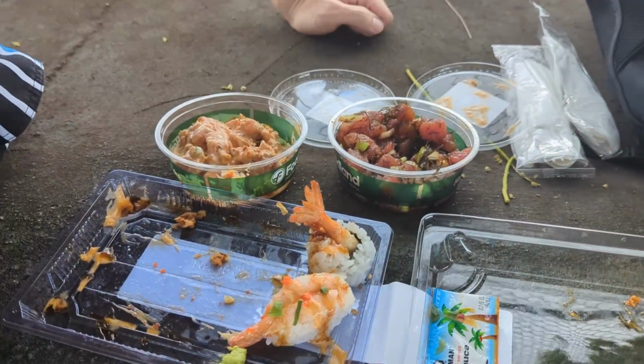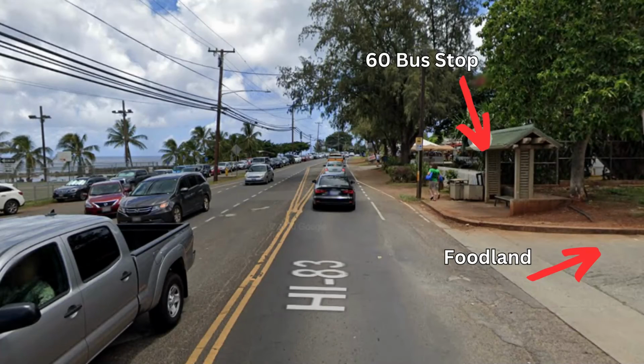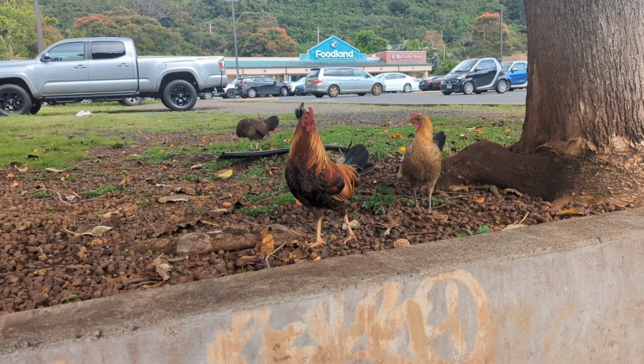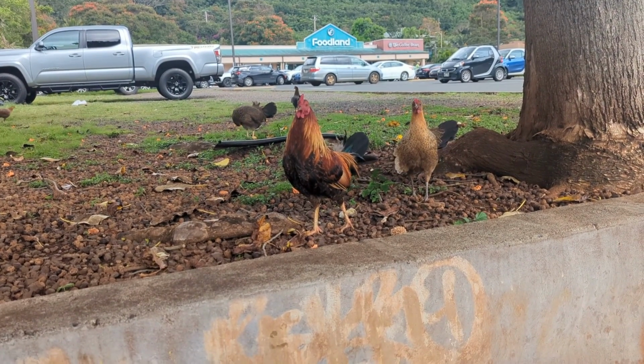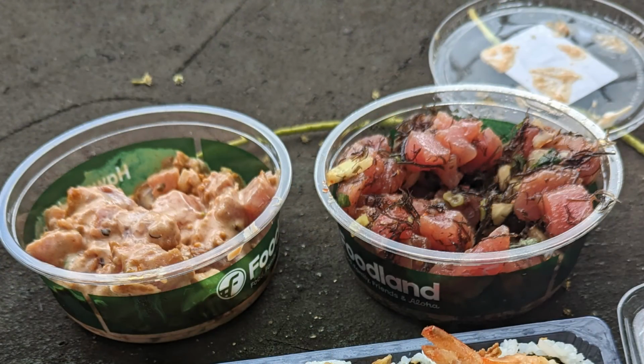But as we're on a budget, we opted to get lunch from the local grocery store, Foodland, which was across the street. Foodland is a supermarket chain in Hawaii, with their typical departments for produce and grocery needs. What stood out to us were the Hawaiian specialties such as their poke options, which we love their salmon and ahi poke by the way.